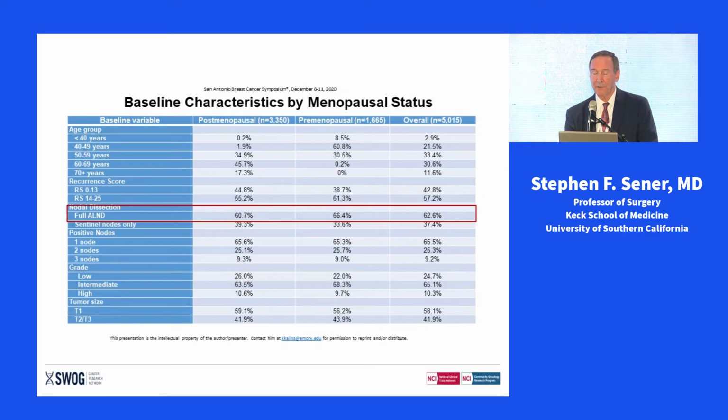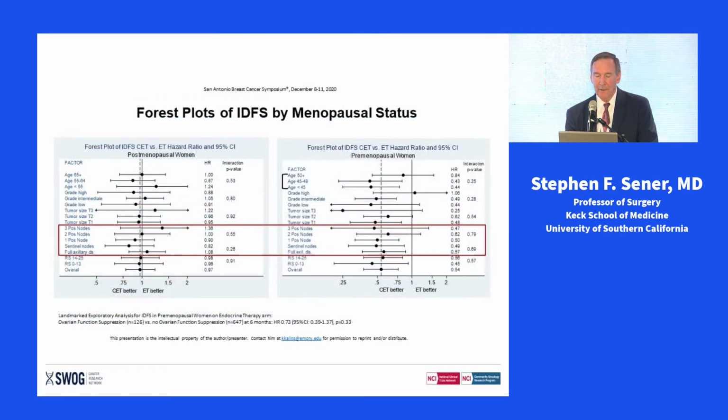And so patients included in this trial actually fit the concept that we're going back to about the patient I presented to you. And you can see that in the forest plots, it did not matter whether they had a sentinel lymphadenectomy or an axillary dissection. Axillary dissection did not confer an additional benefit over sentinel lymphadenectomy in this trial.